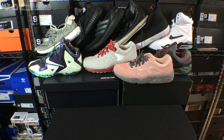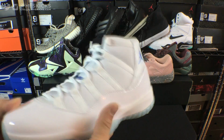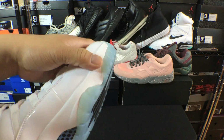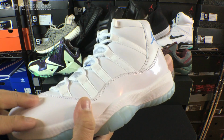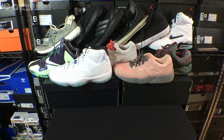And then moving on, another one that's kind of a fan favorite in general, the number 5 spot is the Air Jordan 11. Definitely a fan favorite shoe, as I mentioned, but because of the patent leather, it's also nice in the weather.